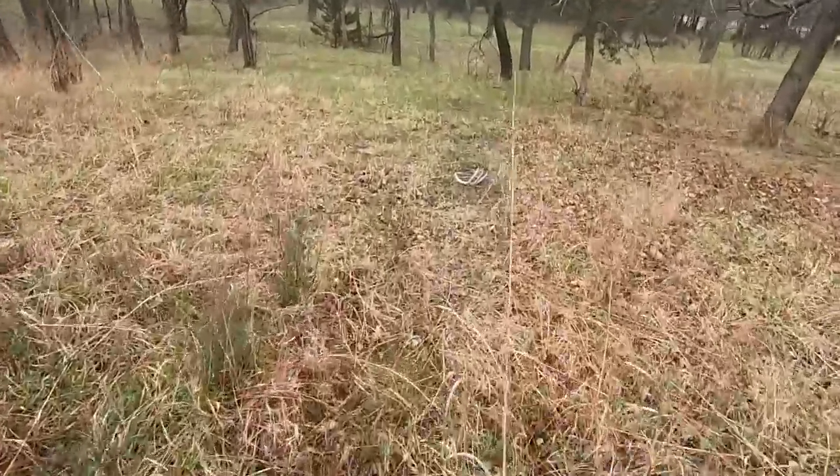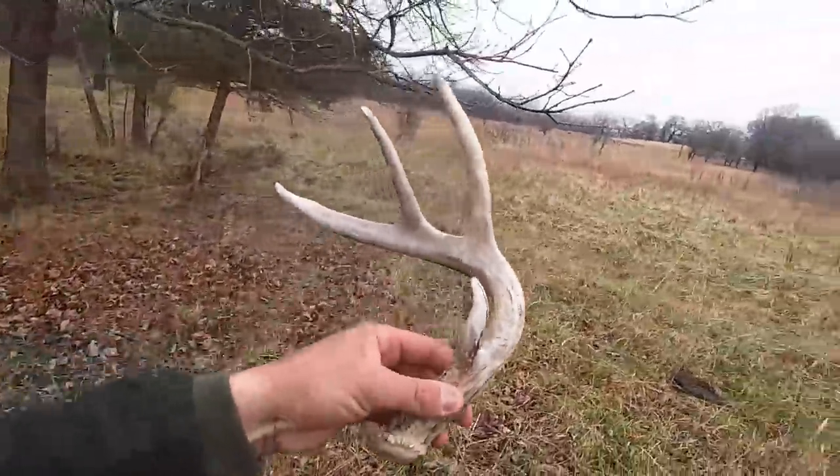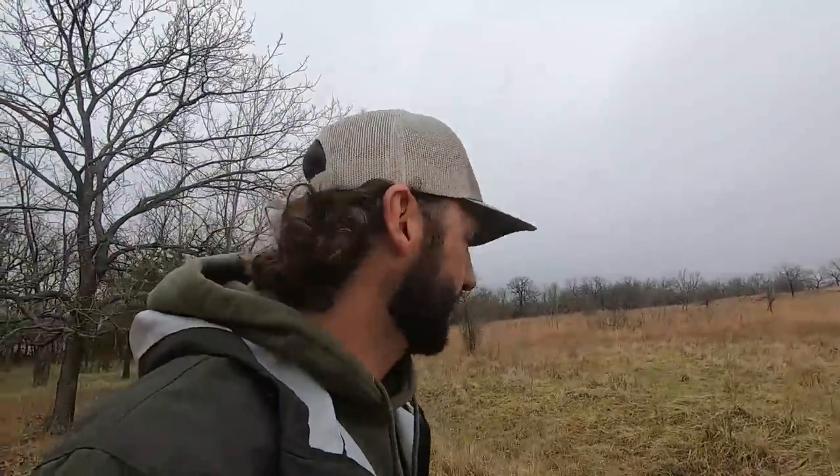Almost forgot you. Look what I found walking in. That's a nice one. Check her out. Always got to keep an eye open for them sheds out here. They're everywhere. Honestly, it is what it is. I'm not going to beat the dead horse. That was a fun hunt. Not going to go through it all again.